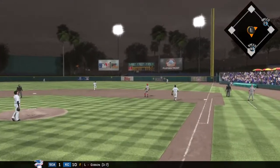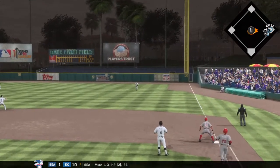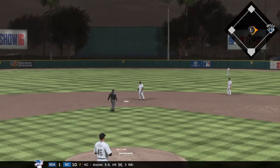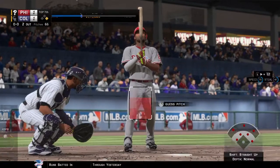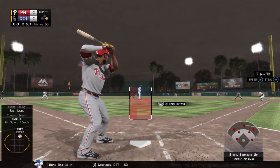Skied into very shallow right. Kaline moving to his left. And that's the 2nd out of the inning. Now to the plate, Justin Upton. He'll look to bounce back after striking out his last time up.